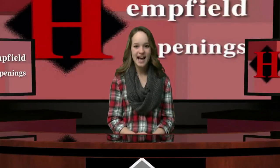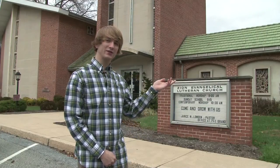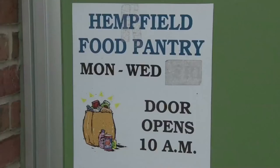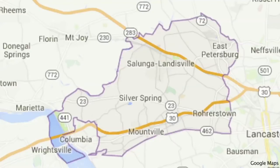Prior to the holidays, Alex Weaver discovered how important the district food drive was for the local food bank. The Hempfield School District organized a food drive to benefit a local food pantry here at Zion Evangelical Lutheran Church. We are a supplemental food pantry, so a lot of our clients also receive food stamps. We are not an emergency food pantry. We serve approximately 120 to 125 families a week. It's a big geographic area that we service.